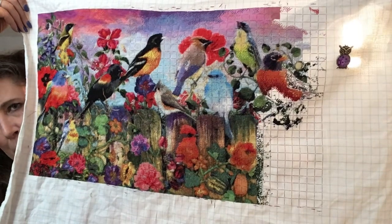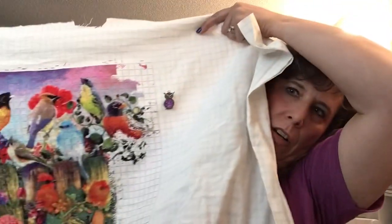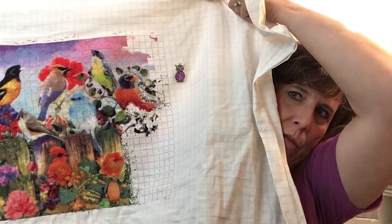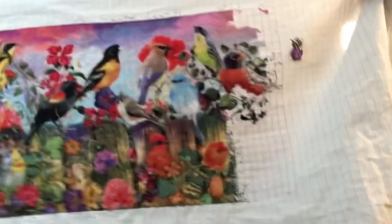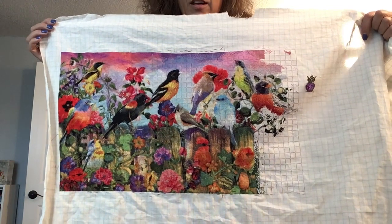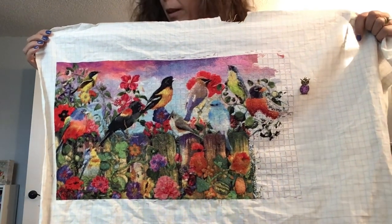I'm going to finish that up and then start gridding the rest of it in a different Sulky Sliver so that I know where I was, and then I'm going to just rip out all the rest of that so we can start seeing it. Let me stand up here so we can start seeing it without all the gridding in it. But yeah, I made quite a bit of progress this month.